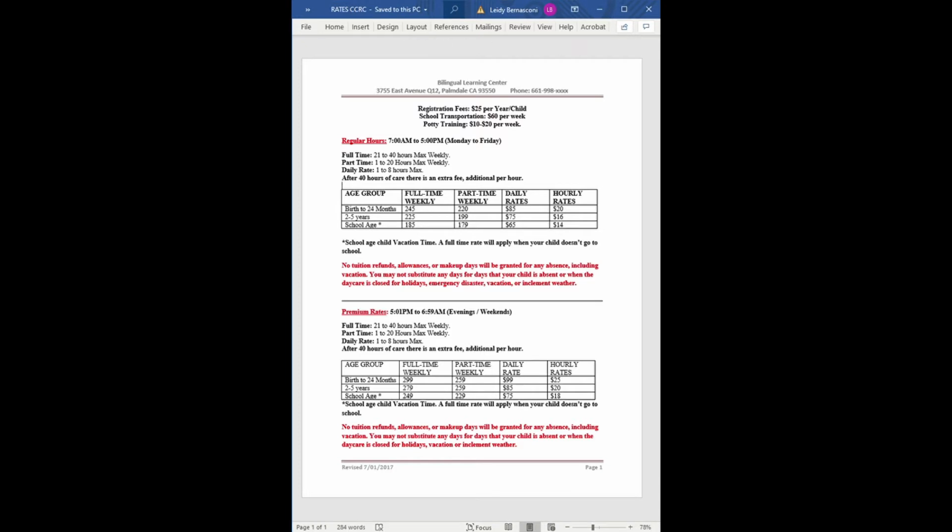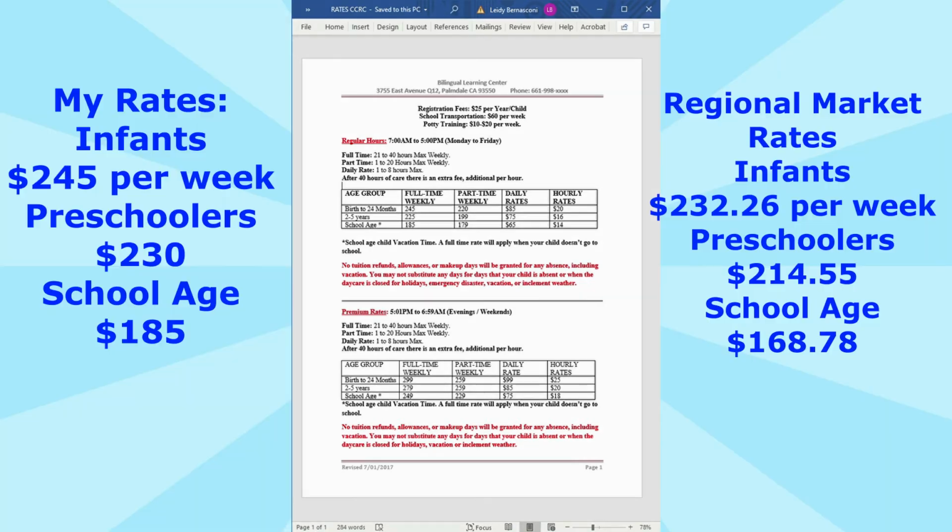I want you to see the difference. For example, from birth to 24 months, I'm charging $245. The program will only pay us $232 and 26 cents per week. So I'm a little bit over, but it's better to be over than less. Now school age kids, $185, and they are only paying us $168.